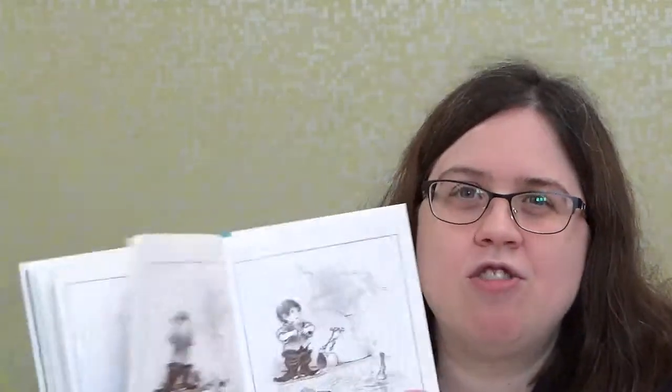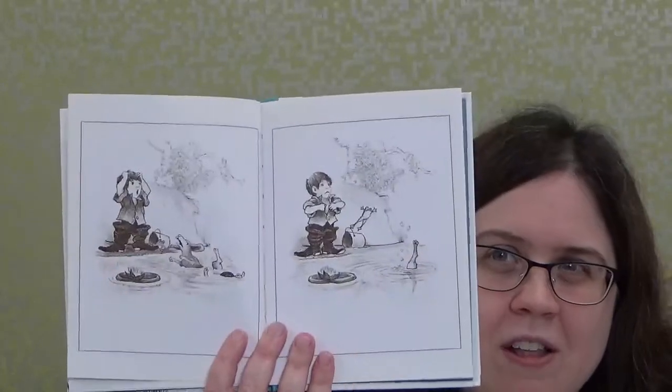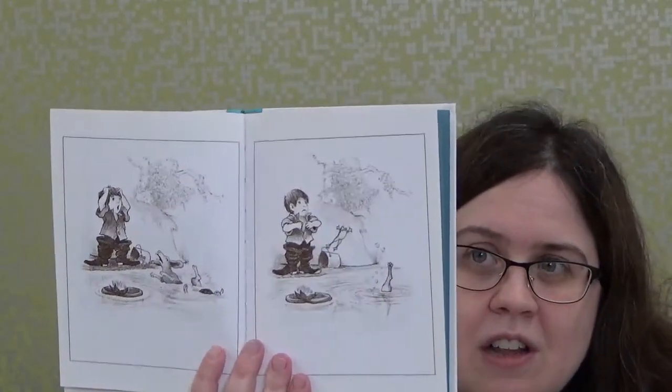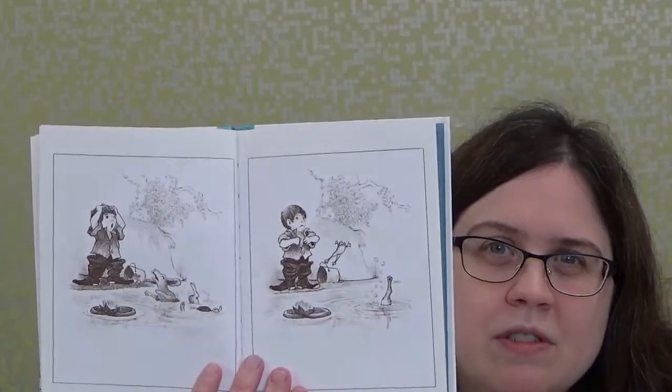And it looks like the turtle is pulling the dog into the water. Uh-oh. So it looks like the boy and the frog are ready to jump in the water to save him. I would jump in the water to save my dog, right? Would you, boys and girls? And the frog is going to help.